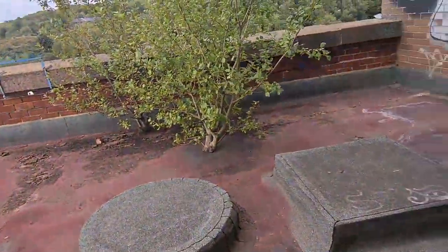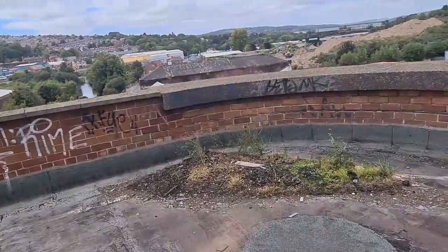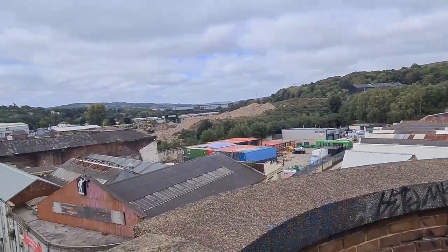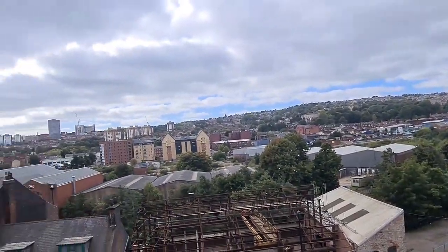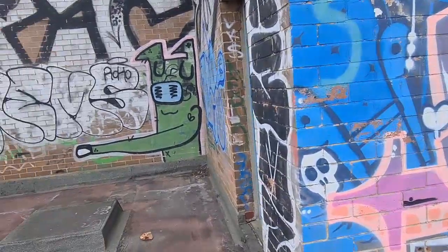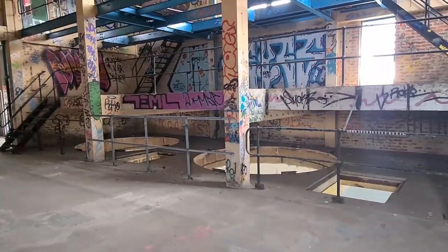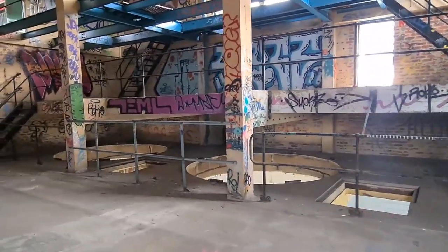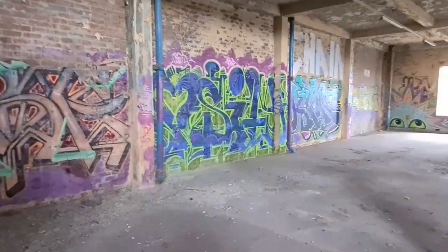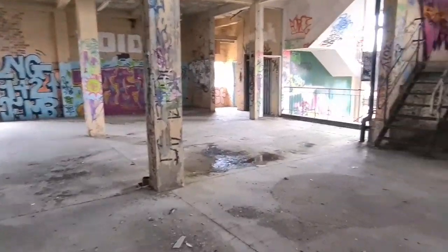Out onto the roof, I think, here. Little rooftop area. Some nice graffiti. And the view over everywhere. Don't be hanging around too long in case I get spotted by security. So back into here. Into this crazy room. Absolutely nuts. Graffiti mania. Everywhere you look, graffiti. Absolutely lovely.